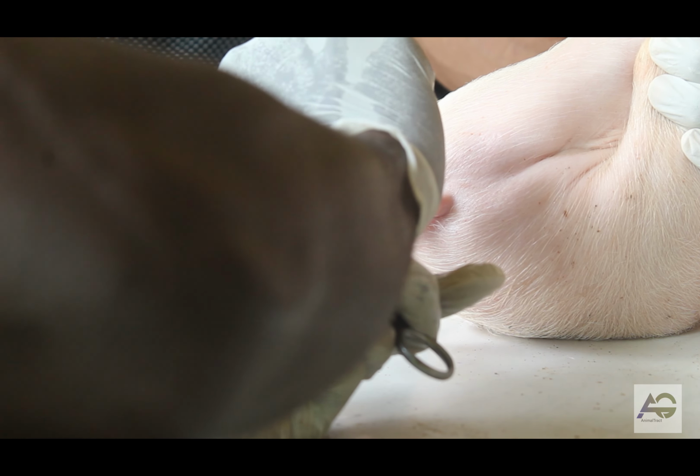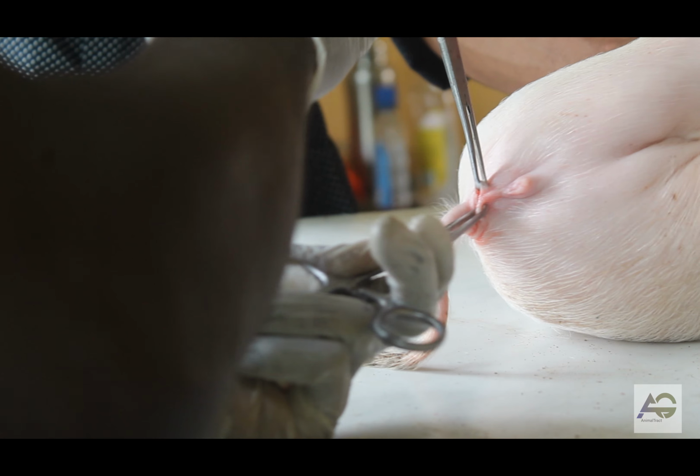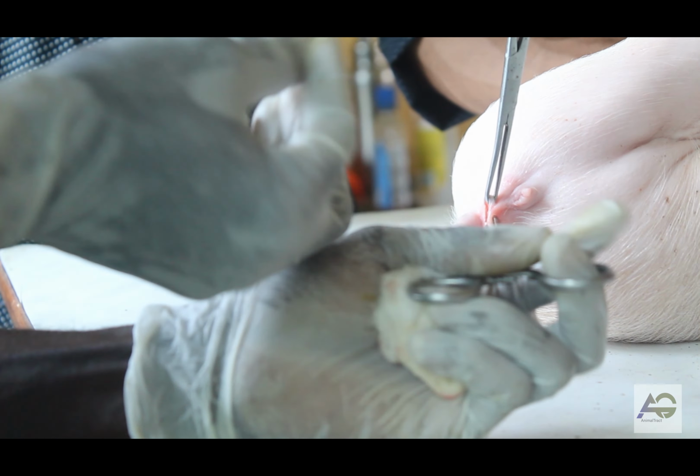So basically, these are some of the protocols you need to follow. You need to make sure that you sedate appropriately, just to reduce pain levels in the animal, and then you go along with the process.